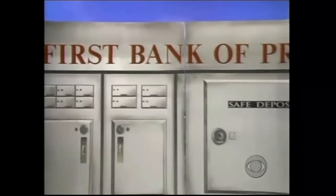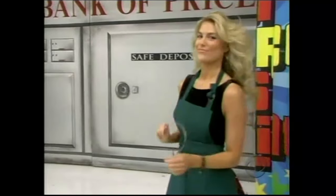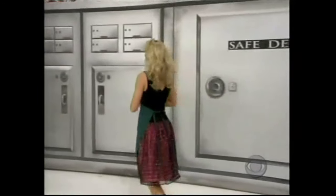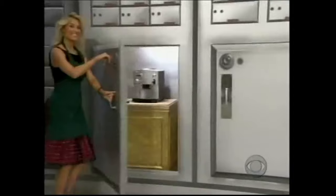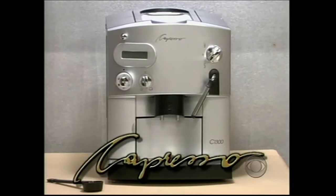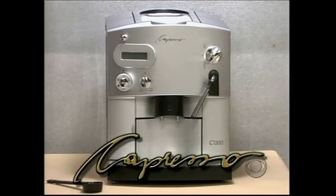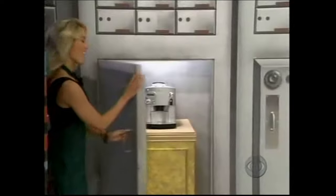And now, Matt, look at your showcase. Matt, your showcase visits the safe deposit vaults at the First Bank of Price. And the bank's first client this morning is a coffee shop owner who needs to protect her most important asset. It's this new espresso machine. The Capresso C1300 automatic coffee and espresso center grinds, brews, and self-cleans in less than 50 seconds. Makes perfect espressos, cappuccinos, lattes, and pressure-brewed coffee from Capresso.